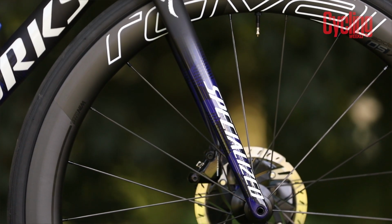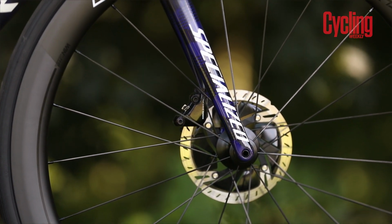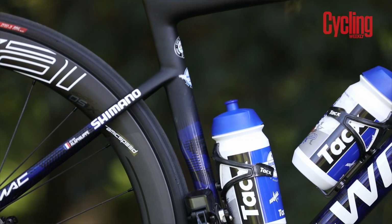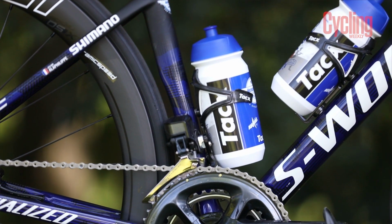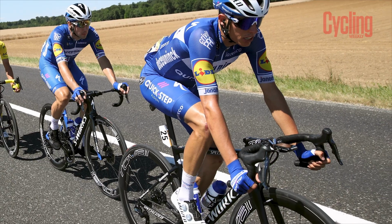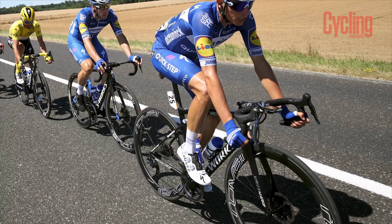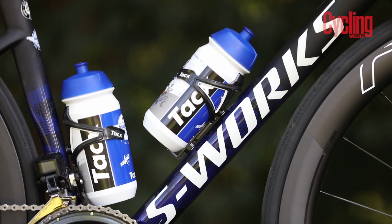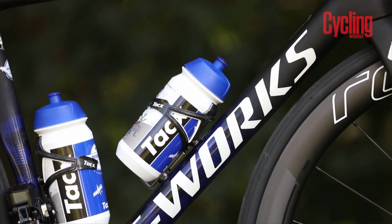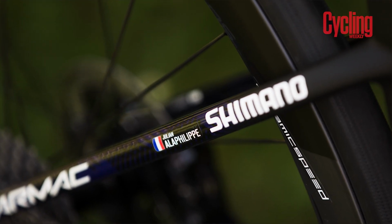Like the rest of his teammates, he's running the disc frame here, and there are a few special details about this particular bike. First and foremost is the paint job. This is what separates Julian's bike from the rest of the Deceuninck Quick-Step team. Rather than the standard blue and black colour scheme, he's gone for a very cool gloss blue to black fade paint job. It's a lot more understated than the rest of the team, but it certainly stands out from the crowd.